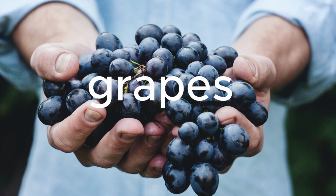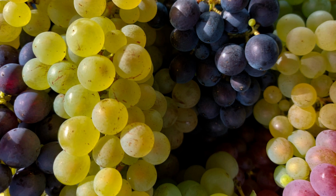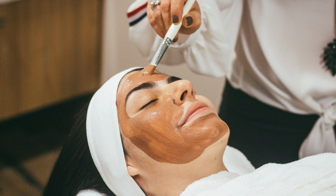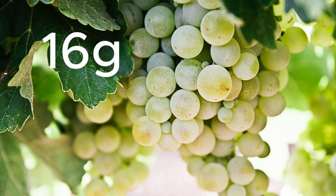Next on the list is grapes, yet another entry on the superfood list. They come in lots of different varieties and colors, and they're rich in vitamin C. Some time ago, there was a lot of hype about resveratrol, which is found in the skin of grapes. People were hoping that resveratrol would have magical properties when it comes to anti-aging and longevity. Unfortunately, the results were somewhat disappointing. And yes, grapes do contain a lot of water, but you can never just eat one grape. So you're getting 16 grams of sugar with every 100 grams.